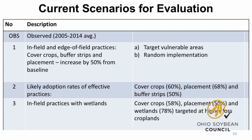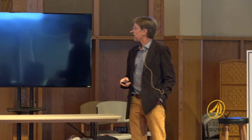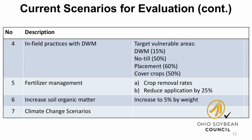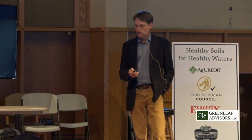A 5th scenario is looking at fertilizer management, so perhaps reducing fertilizer application to match crop removal rates, perhaps reducing fertilizer application by 25%. We're also trying to increase soil organic matter. So we heard Jim Horman talk about the importance of soil organic matter. If we're able to increase soil organic matter by 5%, what effect would that have on phosphorus coming off of the Maumee River watershed? And then lastly, we're looking at climate change. I did mention that that's a focus of what we're doing as well. So we're running quite a few scenarios looking at climate change in the future.